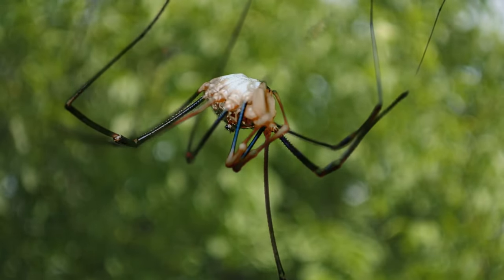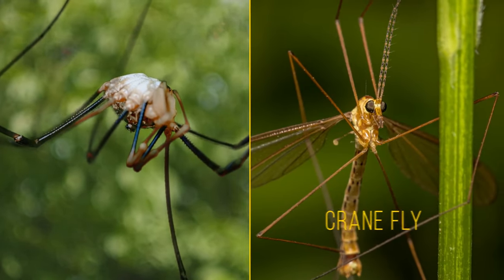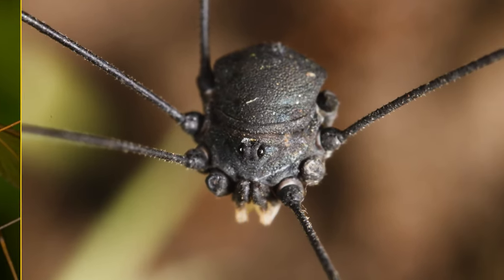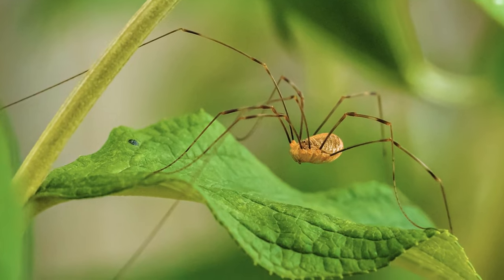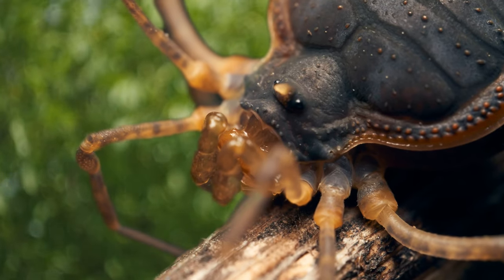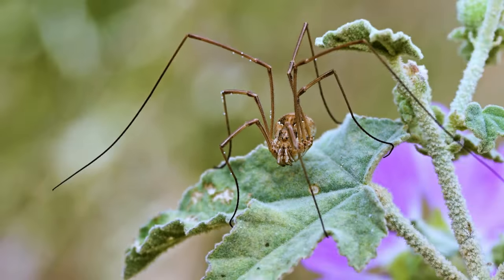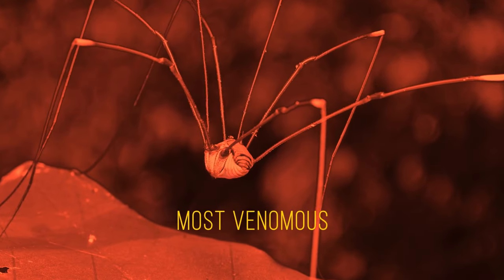There are three types of daddy longlegs: the spider variety, the crane fly one, and the Opiliones, which are more related to scorpions than spiders. The Opiliones have helped provide confusion with their spider counterpart, sharing similar features, residing in the same parts of the world, and even known for the same misinformation. In particular, for the urban legend of being the most venomous.